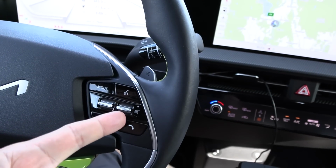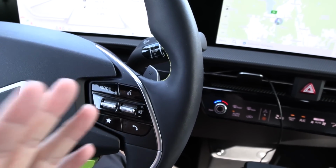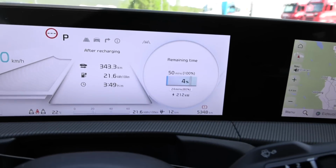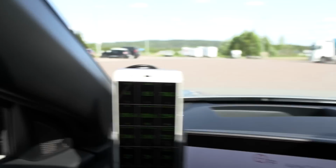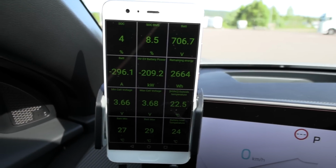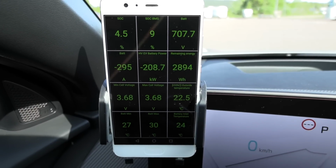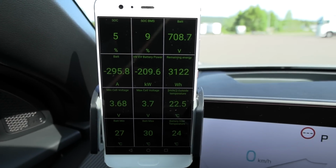Like, did he not remember that I pressed mute here? In the Tesla, it will, of course, remember the state and then resume the state when you start. Okay, 212 kilowatt. Ooh, nice. Okay, let's see now. The battery, will it heat up or not? Wow, look at that speed, 200. Oh yeah, this is the 800 volt high. We see here we have 708 volt.